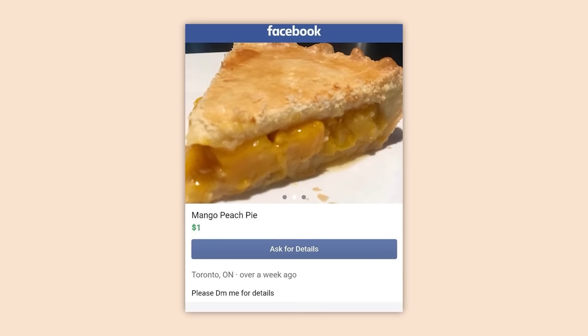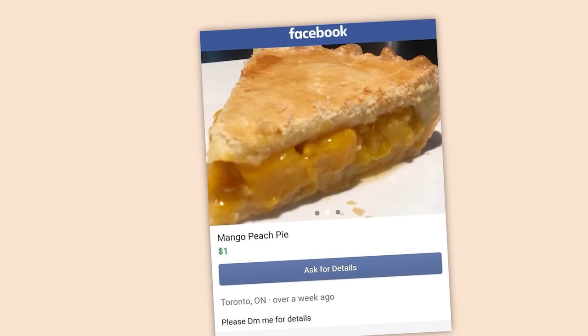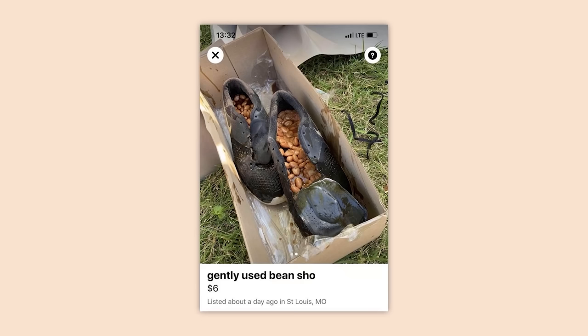Mango peach pie! $1, I just made it! Please DM me for details! I like to imagine the really wholesome story that this is actually a grandma just, like, selling her peach pie on Facebook Marketplace because she can't get her grandchildren to come over anymore.